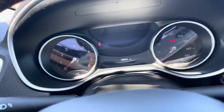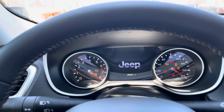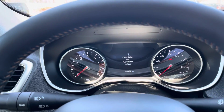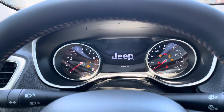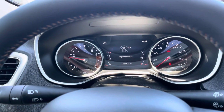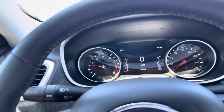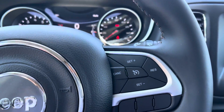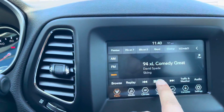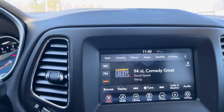This is how your odometer looks. I'm going to start the car up so you can take a look at it. Over here is your pick up phone call, drop phone call right there for you with your cruise control. Over here is your touch screen with Apple CarPlay right there, with backup camera, Bluetooth system.